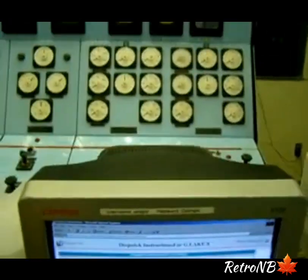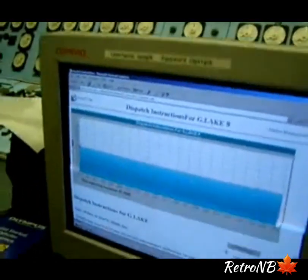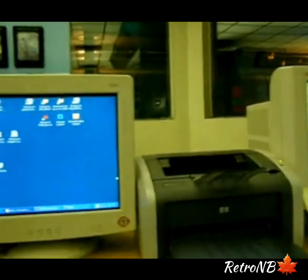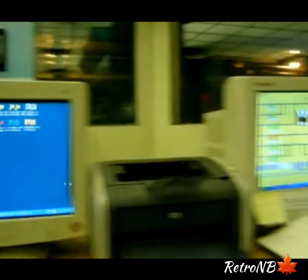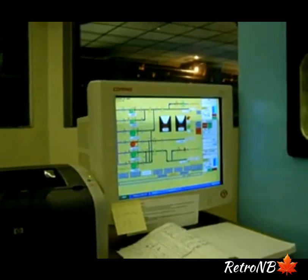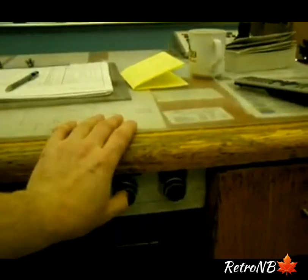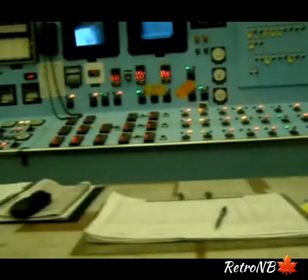Oh, there's a couple computers here. This one gives me instructions from Fredericton. My load changes. A personal computer with a bunch of information on it and all that stuff. It controls my coal pile runoff. Alarm going up there, it's no big deal. Press the button there and acknowledge it.